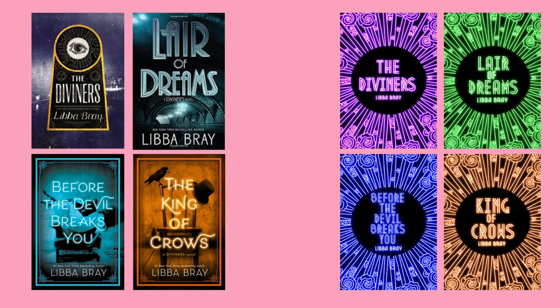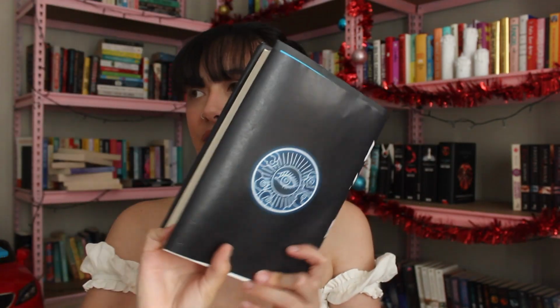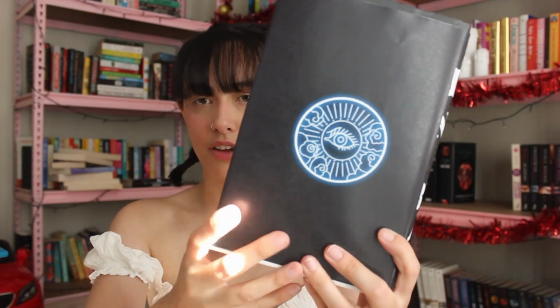So yeah, the original covers versus my covers, I will show you. Obviously the original ones don't even match, but then I have my covers versus the neon covers. And yeah, I am pretty happy with how they turned out. And then on the back of all of them, I have that eye design from the inside of the original front cover. And they all have that in the color, except they're all the wrong bloody size. I need to work this out.